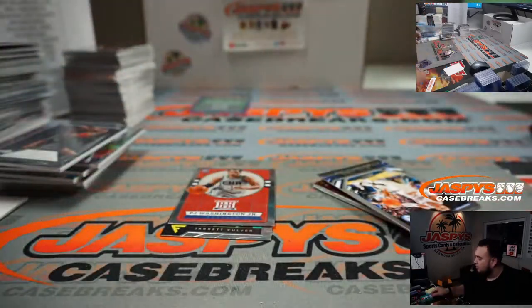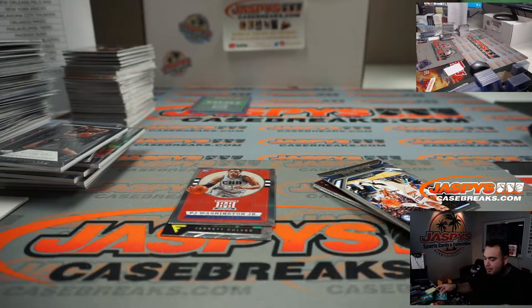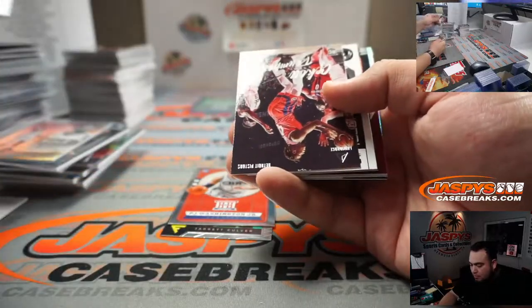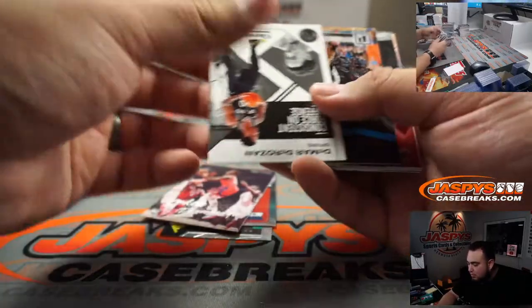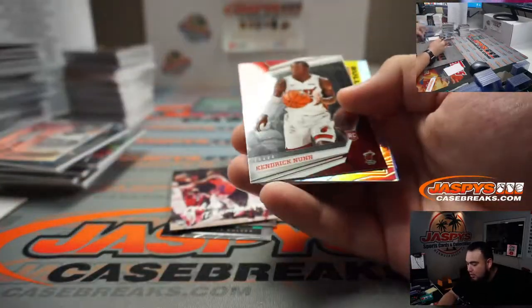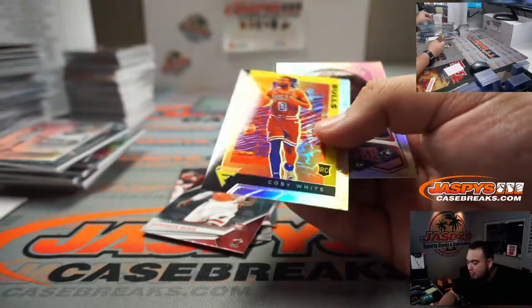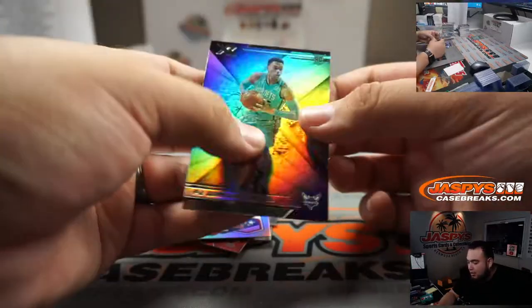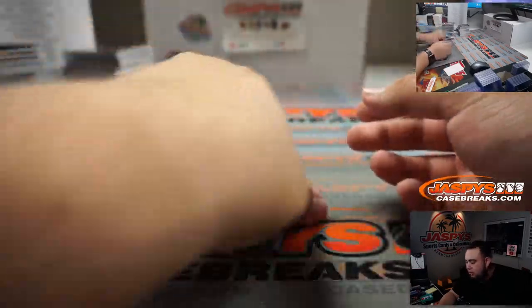And you won that from a little filler break, so that might even pay for the pack. Or for the spot you paid for. Calvin Johnson to 99. Kendrick Nunn, a Kobe White Bulls Silver Flux. Darius Garland and PJ Washington Jr.